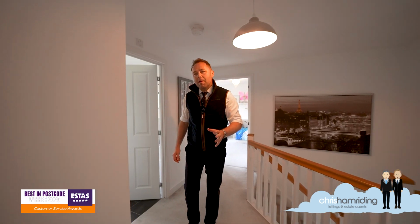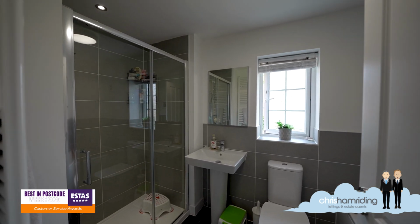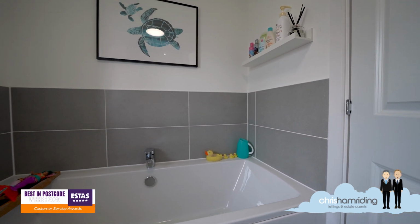Breaking momentarily from the bedrooms, we're passing the airing cupboard, and now it's time for the family bathroom. And this again is a 4-piece suite with a double shower there, the ladder towel rail, the bath, so it's really functional as well as very fashionable in my opinion.